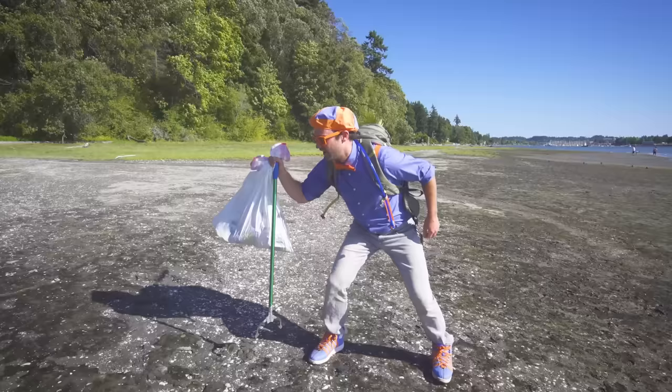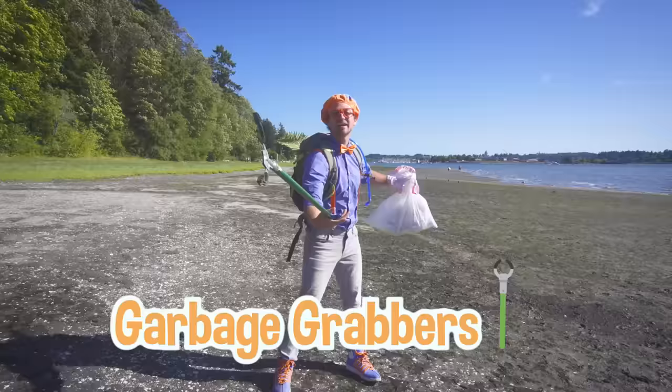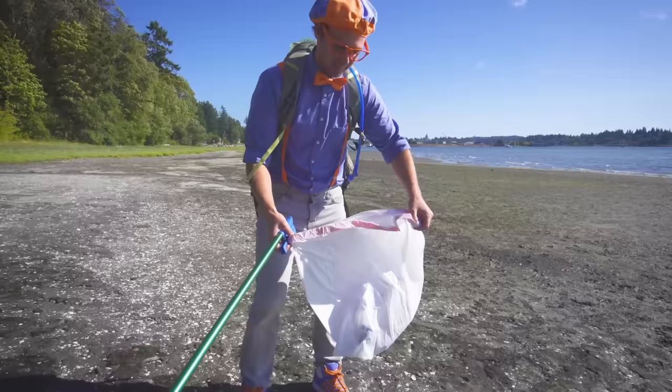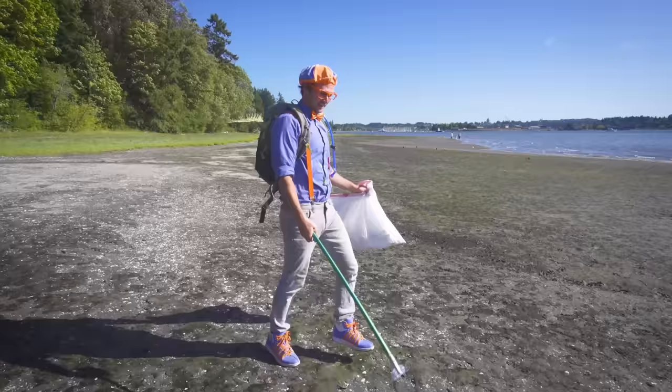3, 2, 1. Woo! Check it out. I have my garbage sack. Yeah, I'll put all the garbage in here. And then I have my garbage grabbers. Yeah, it's like a claw. All right, let's pick this piece up. All right, I'm using these grabbers because I definitely don't want to touch this. I have no idea where that was before. All right, here we go.